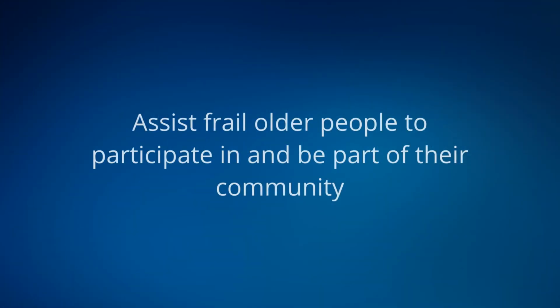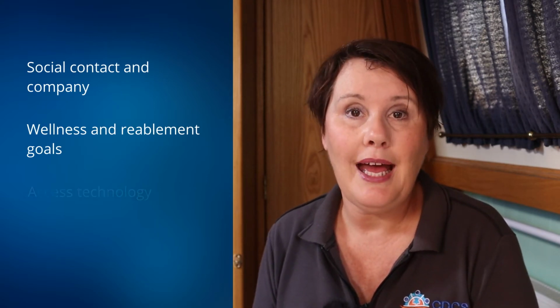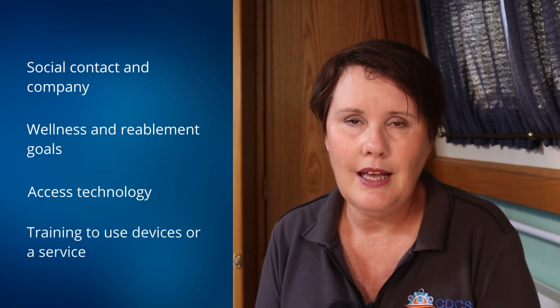Social support individual has been set up to help frail older people to participate in and be part of their community. It provides them with social contact and company, as well as helping them work towards their wellness and reablement goals. This service type can also help a person to access technology such as iPads and apps and training in how to use the device or service, helping the person to stay connected to their family and friends even where they can't physically get together. When you consider how people connect with one another and their community, you can see why social support needs to be a fairly flexible service type. It's tailored to the individual.